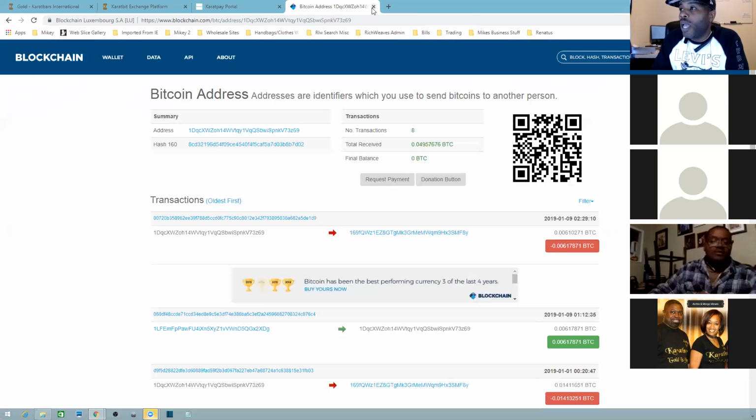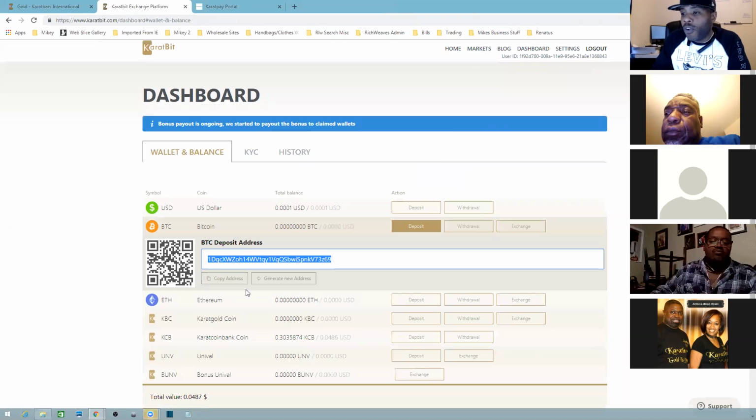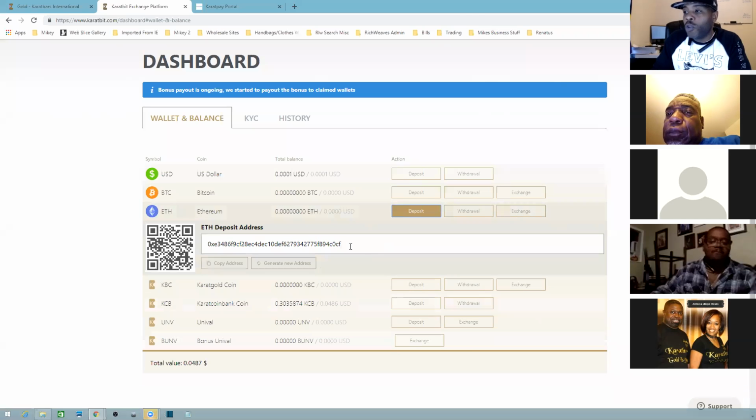You're welcome. And this is for Bitcoin. And you can do the same thing with your Ethereum. So if you're depositing Ethereum from your MyEtherWallet, you would take your deposit address. You would copy it. You would go over to Etherscan.